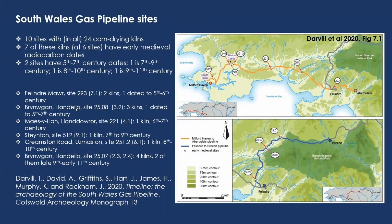Associations with estate centres are identified by Heather James in her excellent account of the landscape settings of the corn drying kilns found during work on the South Wales gas pipeline. This passes through a number of estates recorded in the Llandaff charters. 24 kilns in all were found here, 7 of them with early medieval dates that follow the national picture.